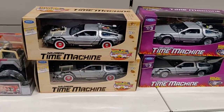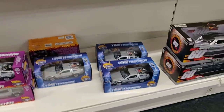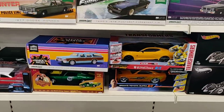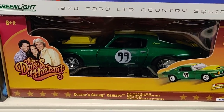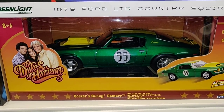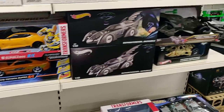We got another Chase machine over here. Another one. Yes, they got them all. They got them all. Bumblebee. The Dukes of Hazzard. Ta-da! Sweet. Let's spare some battery.